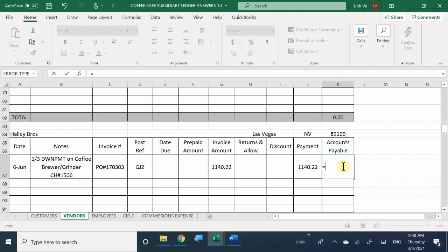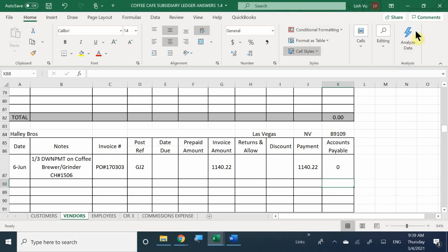Now, all we're expecting from them in return is to send over a bill and send over the equipment, and then we can enter all that information in, and then we can determine how much we owe them. Okay? So again, the formula for determining the accounts payable is going to be the invoice amount, minus any prepaid, minus any returns, minus any discounts, minus the payment. And in this case, I get 0. I don't owe anything.